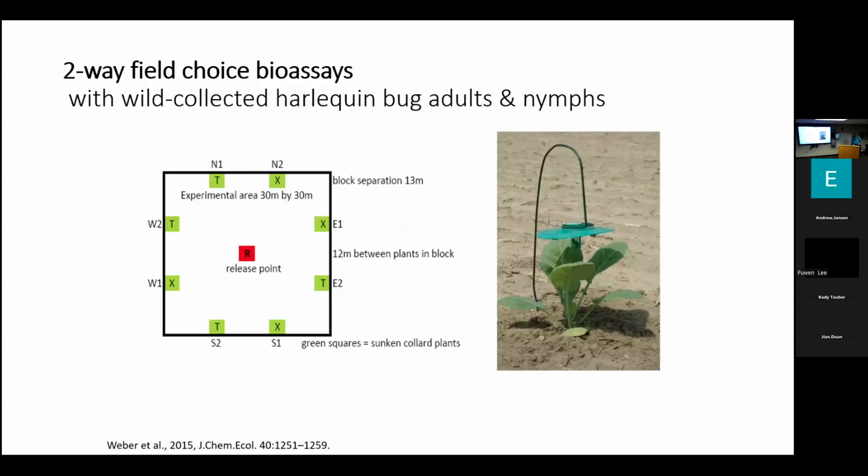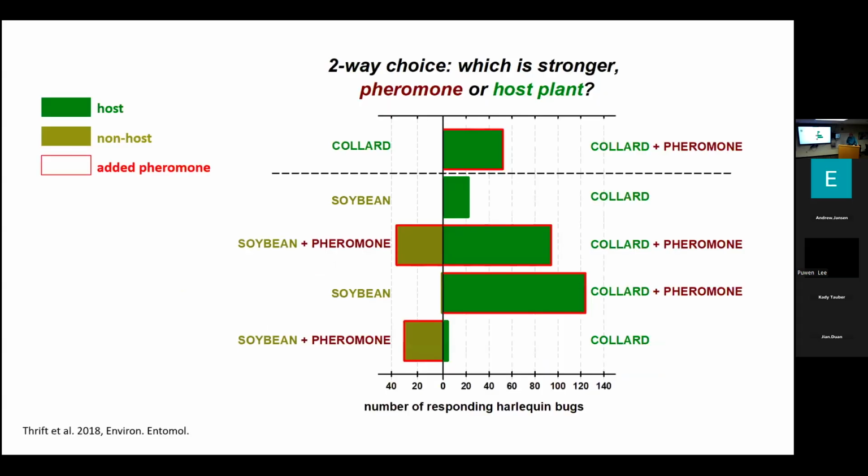So this was a very simple and low-tech way that we looked at choices that the harlequin bugs could make in the field. A collared plant with a hat that had a pheromone lure in it, and maybe it's a blank and maybe it's a different ratio depending on what we're testing. And so when we tested, for instance, blank versus collar plus pheromone, you can see the top bar, there's a big effect. And it's basically almost none to the collared and a lot to the collared with the pheromone. Similarly, if you test a host versus a non-host, and the non-host in this case, soybean, a big effect.